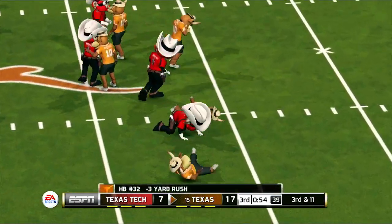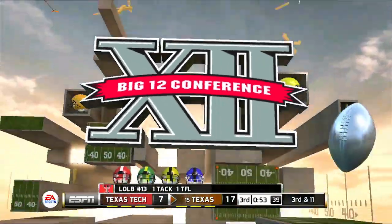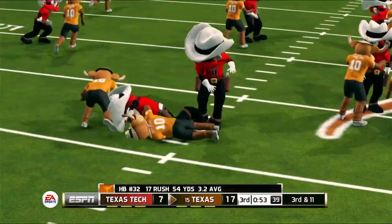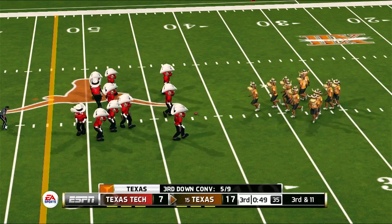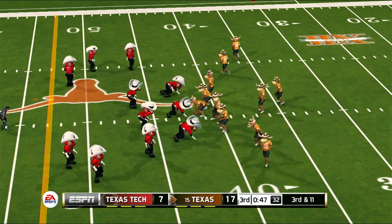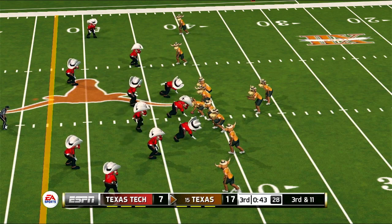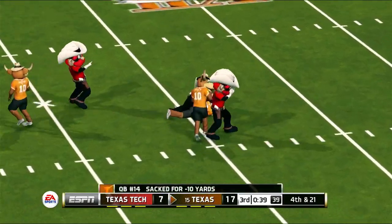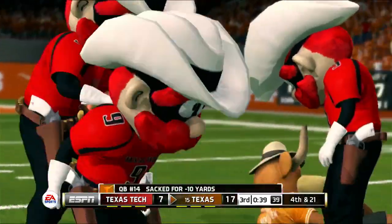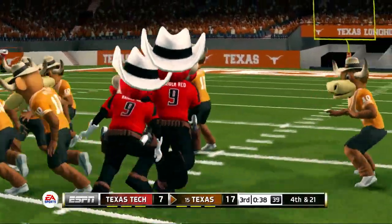And he's taken down at the 42. Loss of 3 on the play. That makes it 3rd and 11. 3rd down, and they need to get it inside the 48. 7's a Mike. Mike 7. Red 2. And he hits him hard at the 31. That's a loss of 11 yards on the play. That makes it 4th and long.